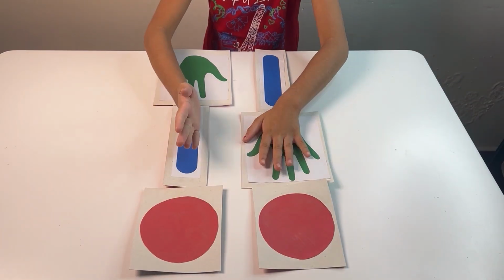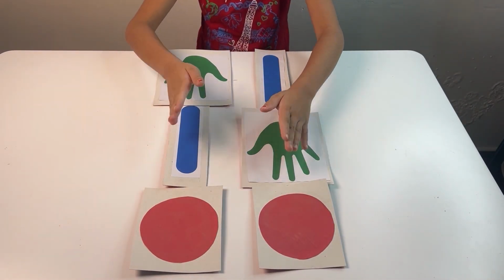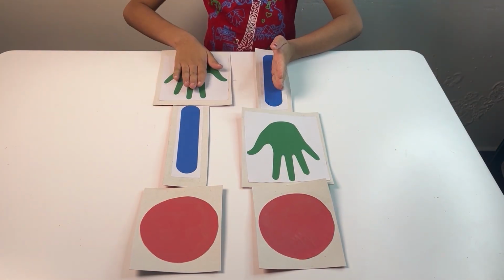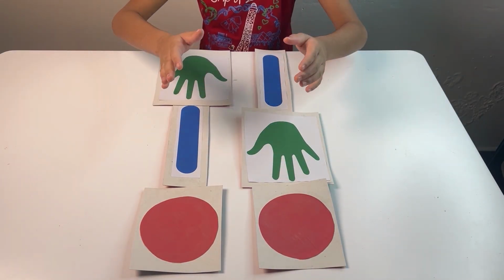Finally, enjoy the time you spend doing activities together. The more fun you have, the more your child will love learning. So go ahead and try some brain-boosting activities. It's a fun way for you and your child to learn and play together.